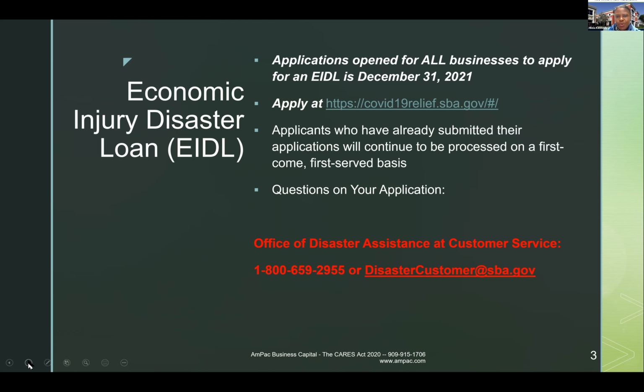Oftentimes in the first round, when the pandemic was first declared, people were trying to get on the EIDL website and it was crashing and people were having a number of different issues. I think it's a bit better now, but if you run into issues, this presentation will be on our website, but there's a disaster assistance customer service phone number as well as an email address for you to address any of your questions. disastercustomer@sba.gov is the email address, and then there's an 800 number, 659-2955. That's for the economic injury disaster loan.